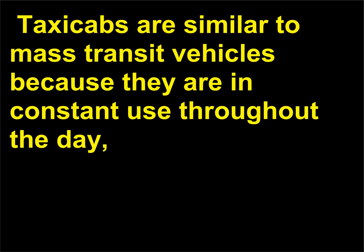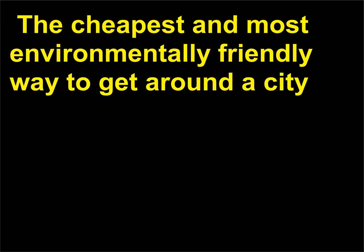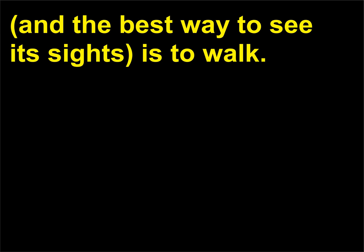Taxicabs are similar to mass transit vehicles because they are in constant use throughout the day, moving many people from one place to another. The cheapest and most environmentally friendly way to get around a city, and the best way to see its sights, is to walk.